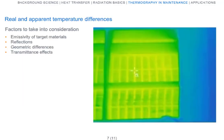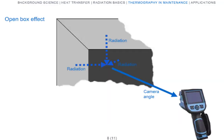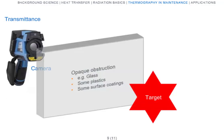In the lesson Radiation Basics, we learned that highly reflective images require some care in interpretation. We also learnt about the need to take emissivity into account when looking at thermograms. When considering temperature differences exhibited by thermograms, there are other factors that must also be accounted for, such as emissivity of target materials, reflections, geometric differences, and transmittance effects. The shape of a target object can affect the apparent temperature. For example, viewing an open box from its open side will expose the camera to radiation that's being emitted from a number of sides together, and may therefore suggest a higher temperature than that of the actual box material itself.